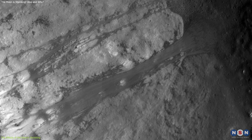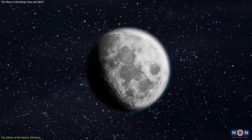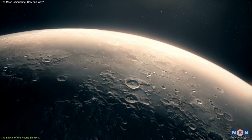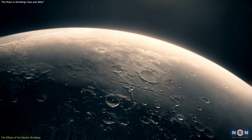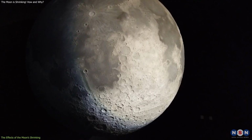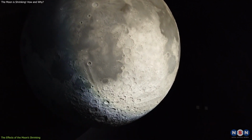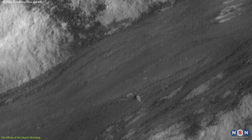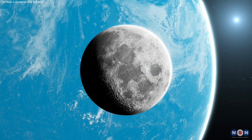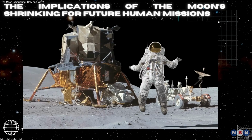Some of the landslides on the moon are very large, covering areas of several square kilometers and leaving behind trails of debris and dust. Both moonquakes and landslides caused by the moon's shrinking are of scientific interest, as they reveal the dynamic nature of the lunar surface. They also provide clues about the moon's interior structure, composition, and thermal evolution. By studying the moonquakes and landslides, we can learn more about the moon's past and present, and how it differs from Earth and other planets.